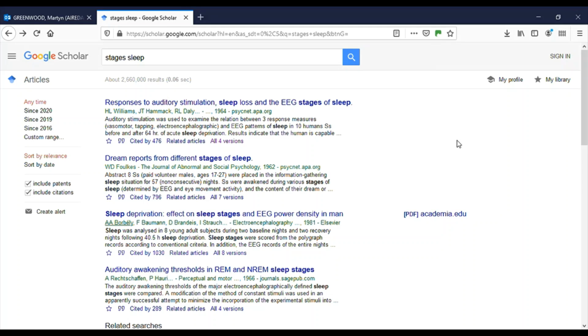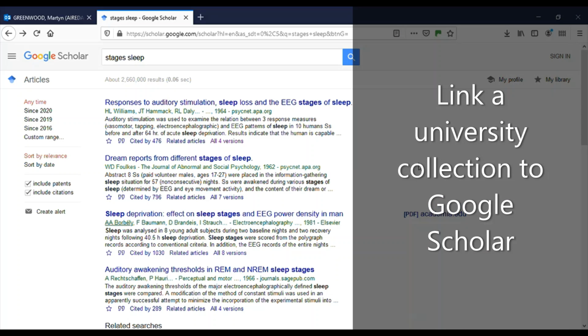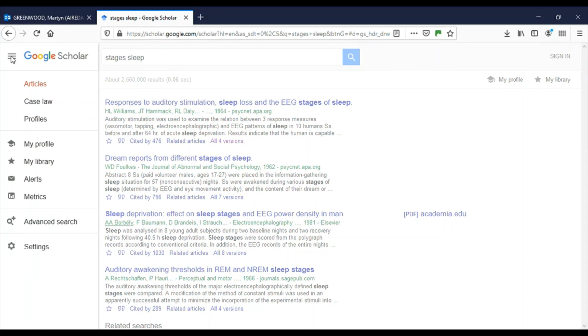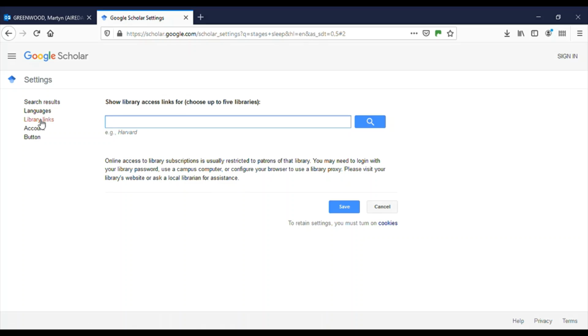If you're currently studying at a university, you can change a setting in Google, which means that it will show you links on the right where the university has access to that article. So we click on the three lines here to the left of the Google Scholar logo and go to Settings. And then we want to click on Library Links.